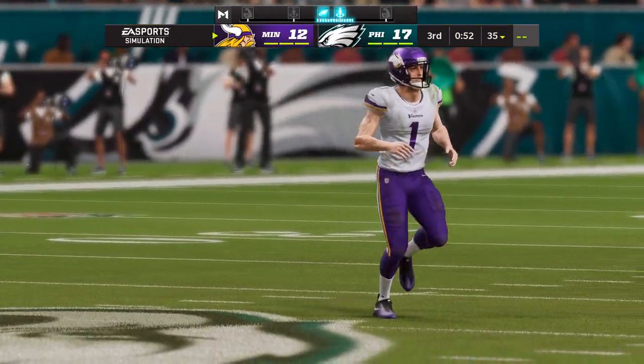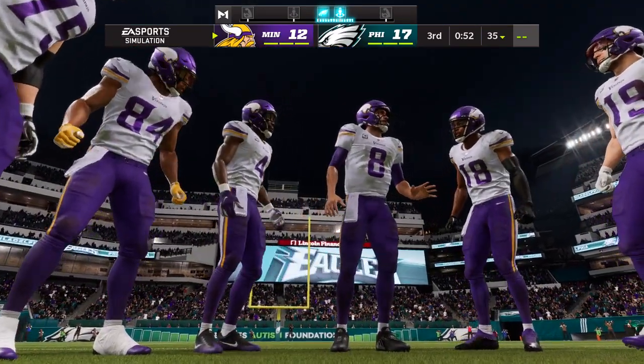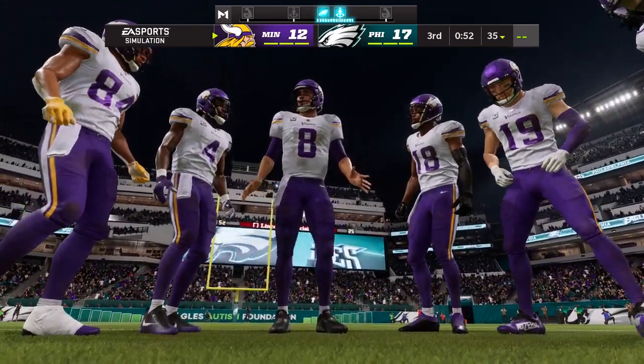That's now 4 field goals. He's kept him in the game. He sure has, and that offense has got to find its rhythm because I'm not sure that just kicking field goals is going to allow them to win this game.